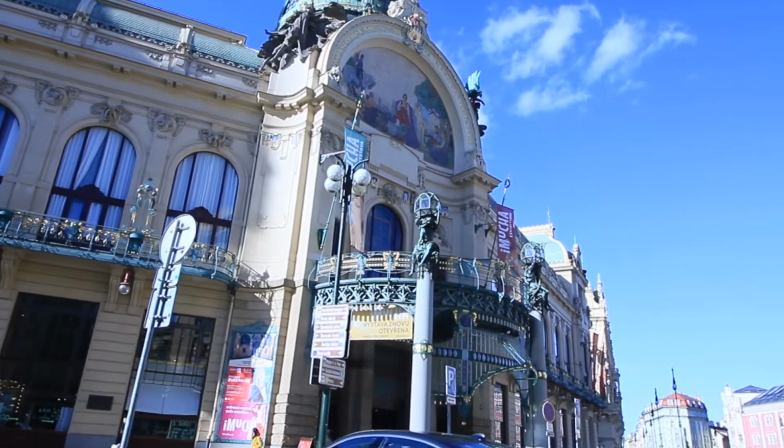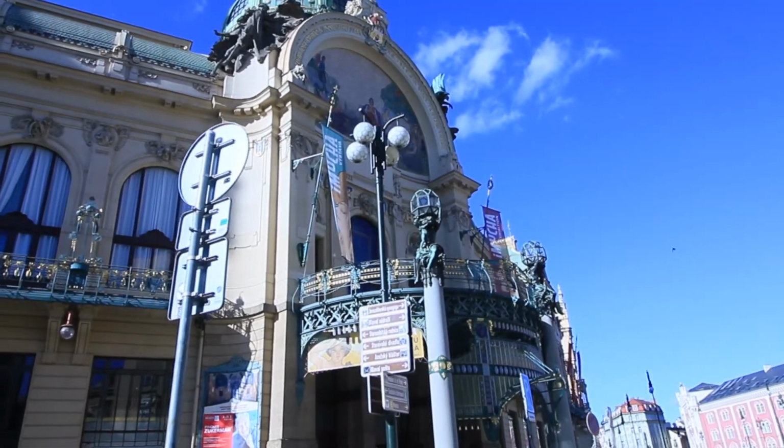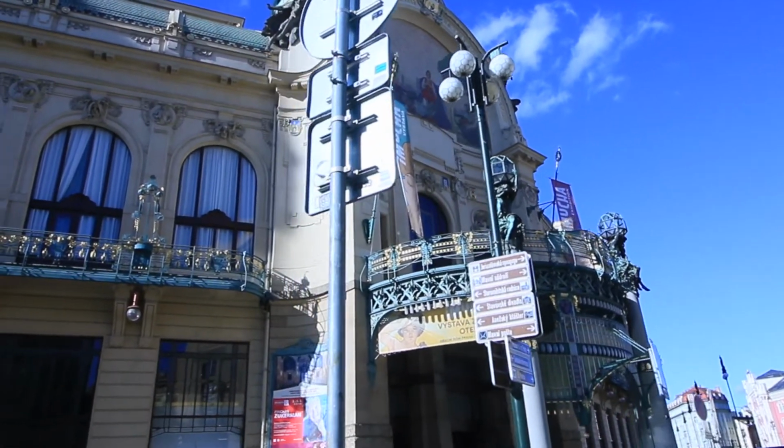Art Nouveau, I think, the more I look at Art Nouveau, the more I am impressed by it. And that's all I'm going to say for now. So there you are. The Mucha Museum and the Museum of Decorative Art.